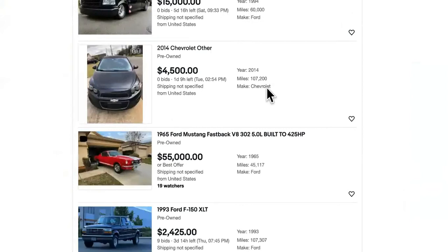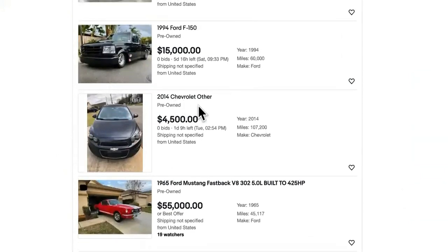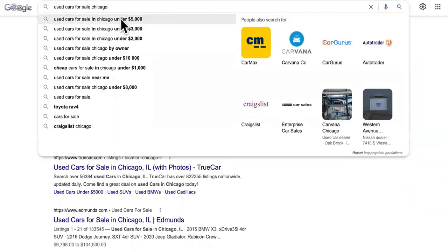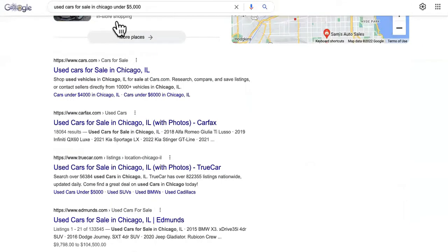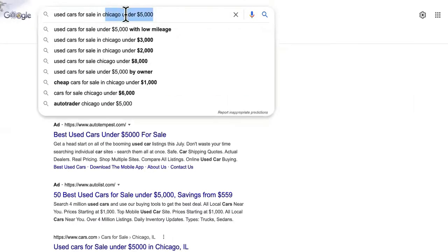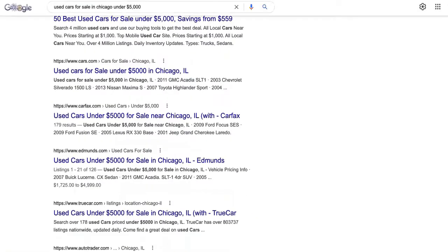So what we want to do is look at this. This is a 2014 Chevrolet, and it's under $5,000. So as you saw, it was a keyword: used cars for sale in Chicago, under $5,000. Once you make this long tail SEO keyword, and look at this, another one with low mileage, okay? Used cars for sale under 5,000 with low mileage. That's another one that you can use, all right?